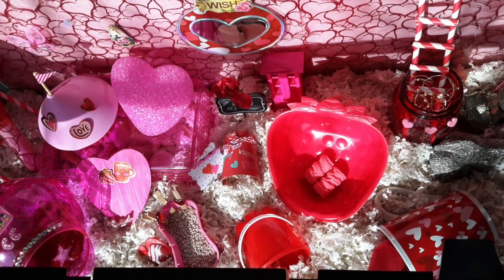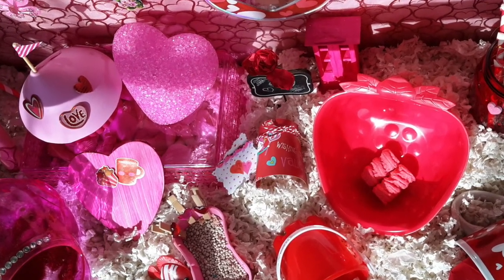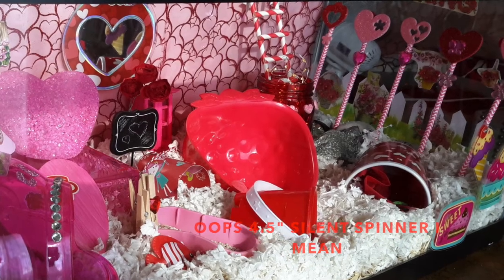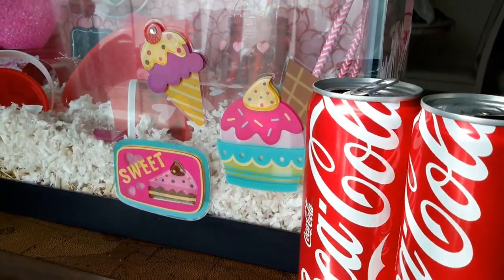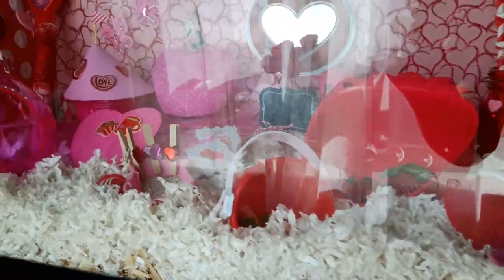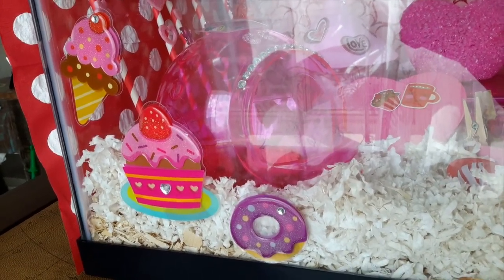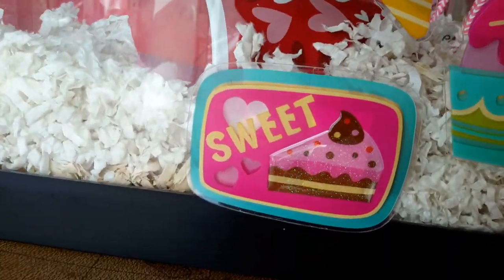And just a little note, you'll notice there's no wheel or spinner in here, and that's because I have a 6.5-inch silent spinner in the regular cage, and also 2 running balls they use to run around my living room and kitchen. And finally, just for fun, I also have some 3D stickers like 2 cupcakes, 2 ice cream cones, and some sweet treats like this cute donut and this super sweet piece of cake.